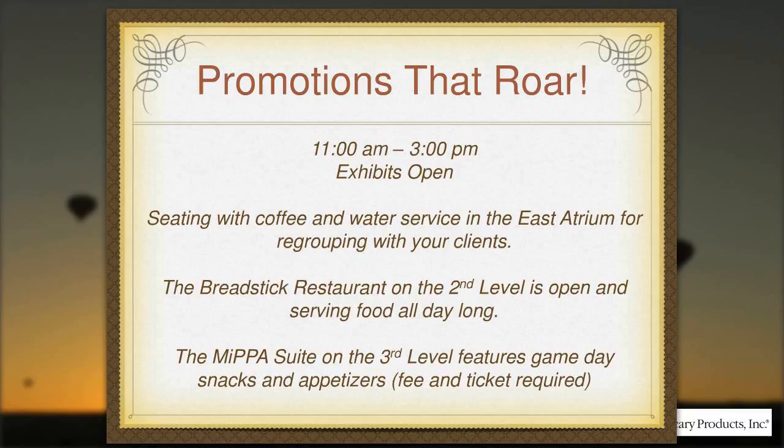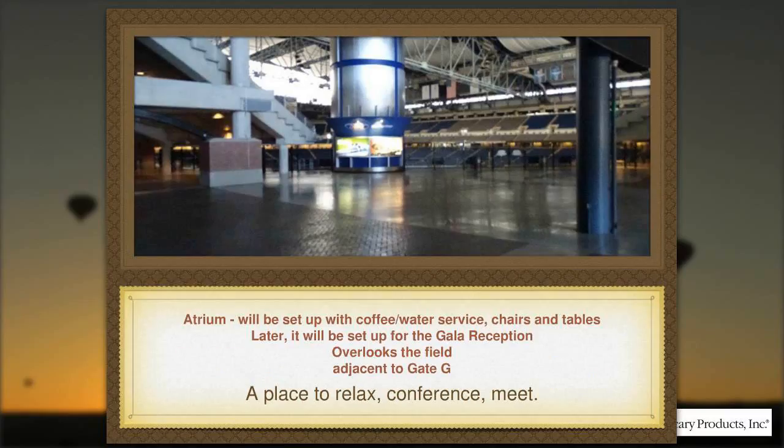We're not having anything real hearty. We've got a lot of junk food. We do have some fruit, but we're going to have pretzels and popcorn and basically game day type snacks and appetizers. That's $30 to enjoy the MIPA suite, and you'll be able to buy those on the day of the show if you decide that.